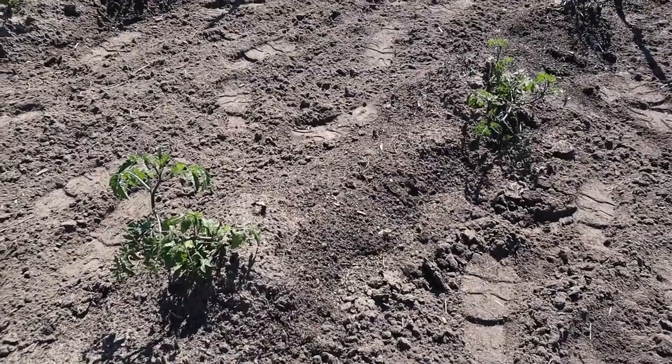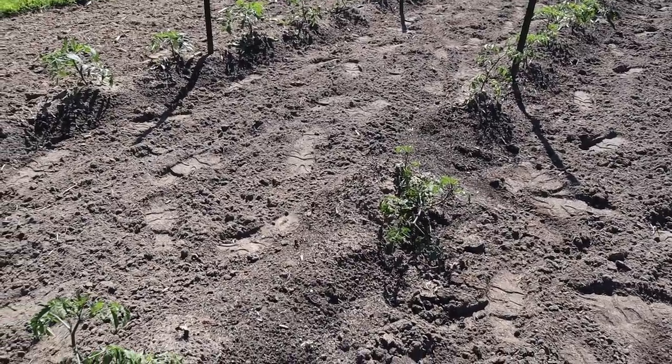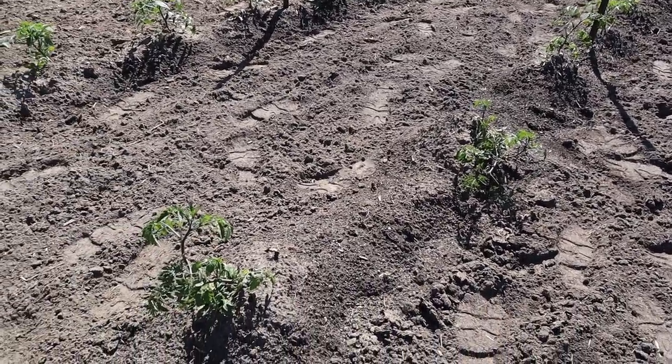But before we weave those determinate tomatoes, we need to take care of these three cherry tomato plants here, these Torrangina cherry tomatoes. We're going to put those in cages, so let me go grab my stuff and we'll get those guys supported.